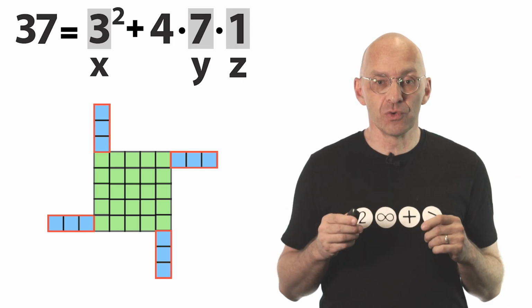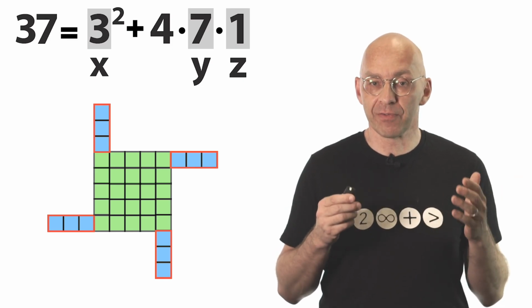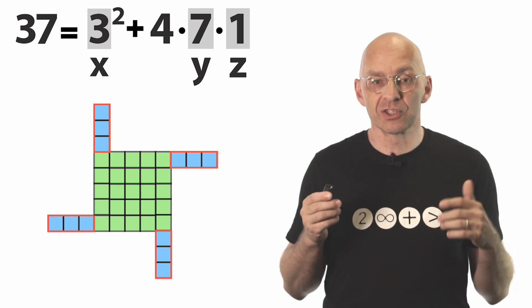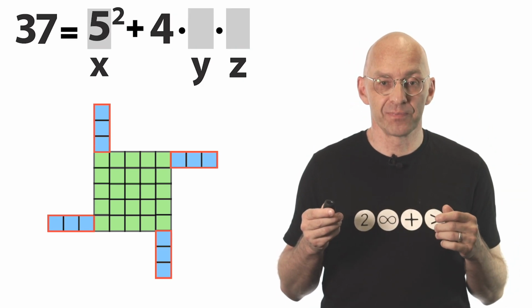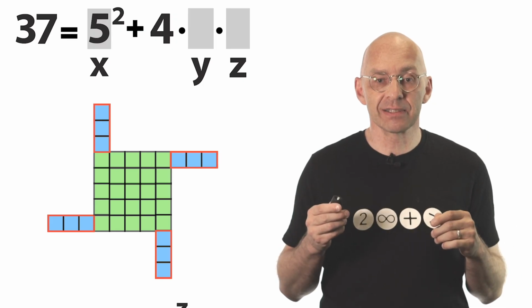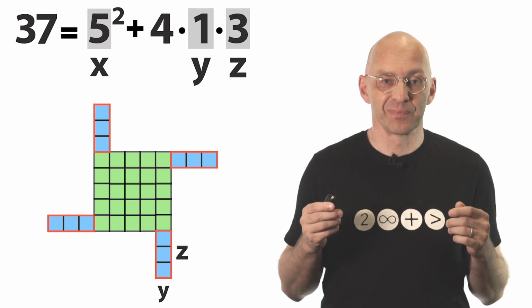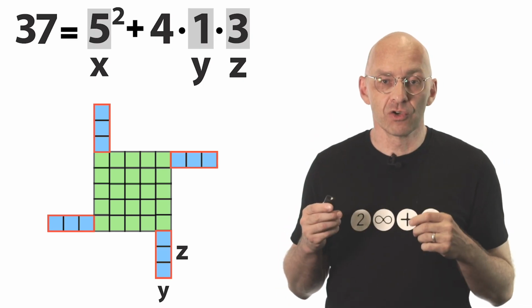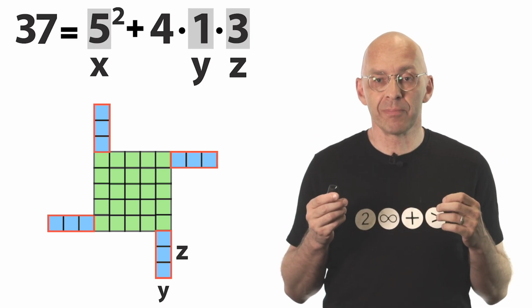Of course, the new windmill still has a total area of 37, but now the square has side lengths 5, and so x is equal to 5, and the rectangles have side lengths 1 and 3. Looking at any of the other windmills, you'll usually also have a second windmill jump out at you.